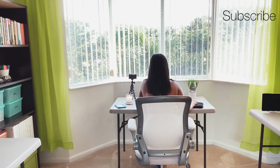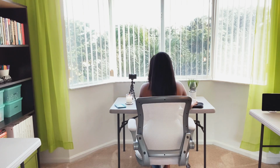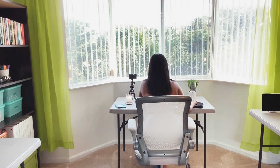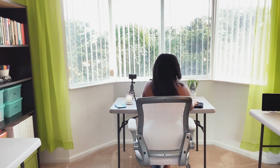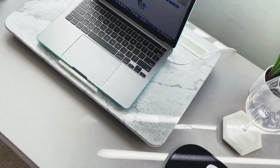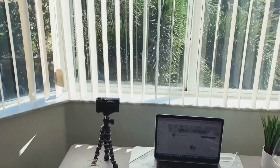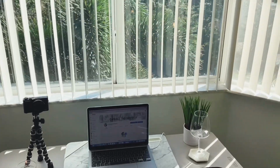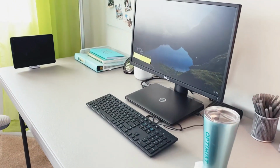I'm also a seamstress and I design clothing, so sometimes this table is converted into my pattern making table. I love sitting in front of this big bow window because a lot of the natural sunlight comes in, and I have a great view of the lake and palm trees in my backyard. If I had my way, I would revamp every single room in this apartment. But for now, I'm going to stick with a contemporary unisex look with a splash of color.